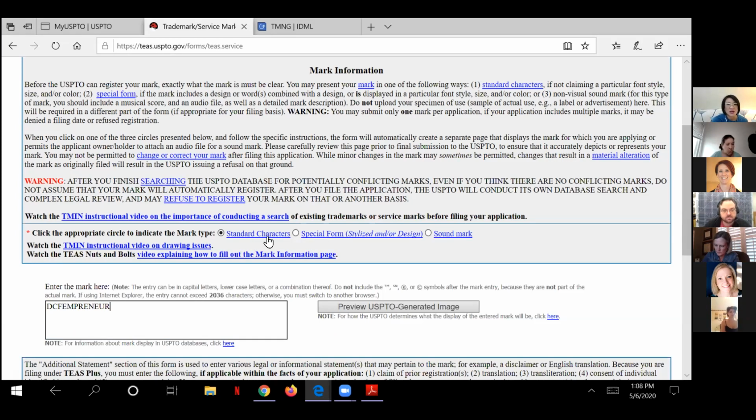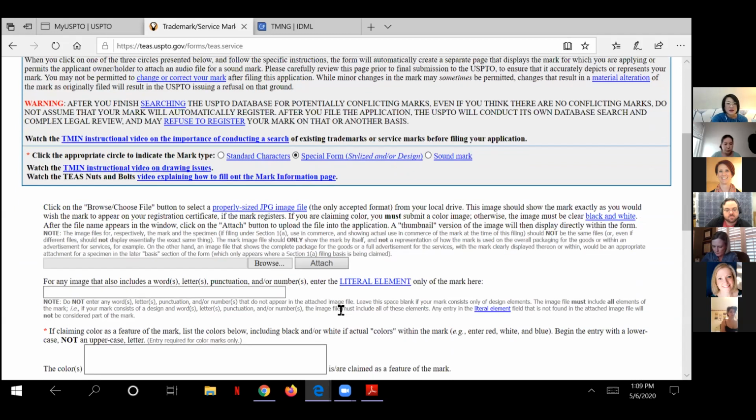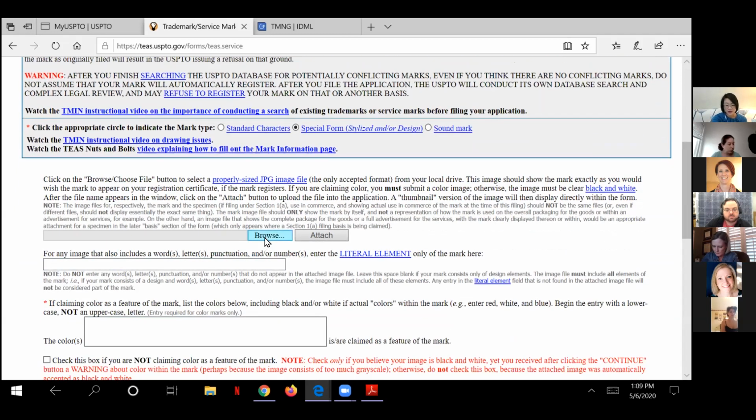Okay, or you could do a special form. And here, this is like if you have a logo. Here you'd have to attach or upload an image file that shows your logo. If it has any words in it, you'd type it into this box, and then you can claim colors.